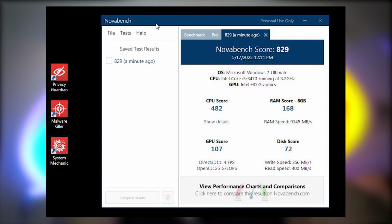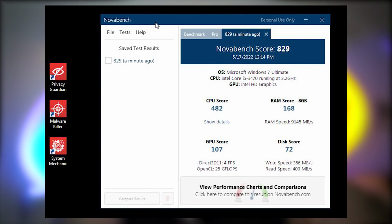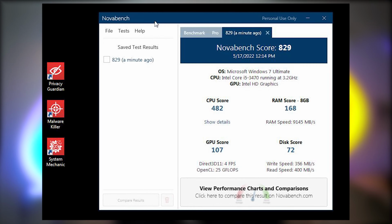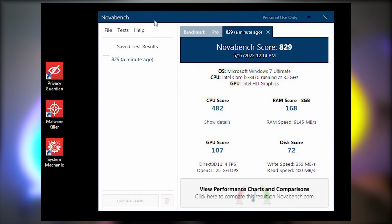There's also the run all tests option, which sums up all those subscores. My total PC score by NovaBench was 829, and as I submit it anonymously, it says this is overall the 38th rank. Although I will repeat all these measurements in exactly the same way after I apply all the appropriate actions in System Mechanic. We'll get back to it in the end.